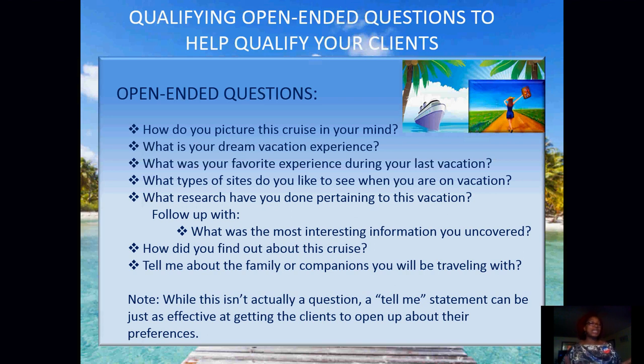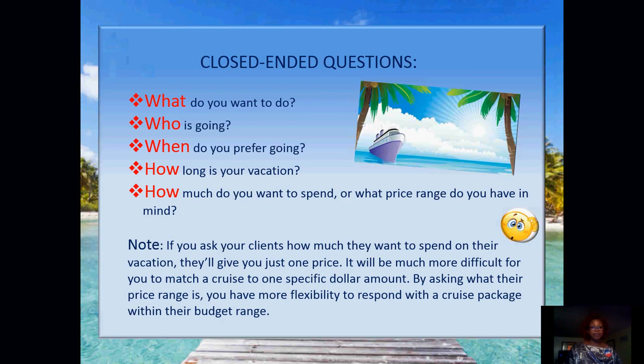So when you say something like, tell me about your last trip, or tell me about who's traveling with you, or tell me about your experiences, then it's an open-ended question, so now they'll just tell you everything. And of course, they're feeling comfortable with you at this point, so you know they'll really tell you a lot, and you should have a pen and a pad, and you should be writing everything down so that you don't have to ask your clients those questions again.